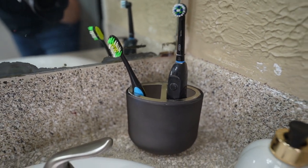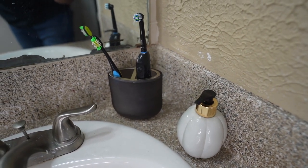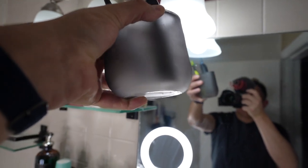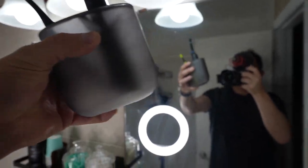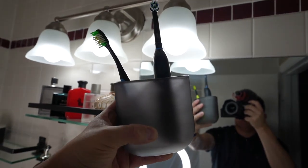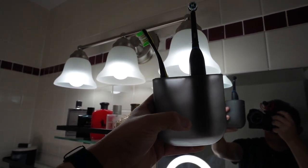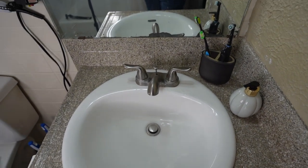It holds my 2 toothbrushes there and it's kind of translucent. If you hold it up to the light, you can see right through it. I like it because it's a little curved. It's not all squared off and super masculine, kind of breaks up the room a little bit. And I forgot the price on this one, but at least 7 to 15 bucks.